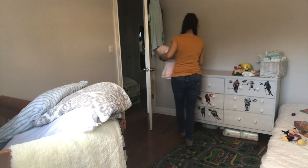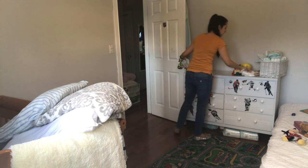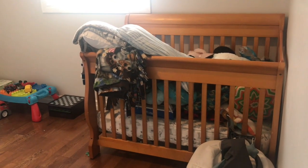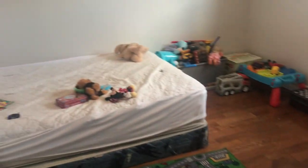Pretty much it. I'm almost done. I'm not going to be doing anything with any of the stuff in the crib right now. I'm just leaving the blankets and extra pillows in there that we have. And I've got his bedding in the wash, and I'm just waiting for that.